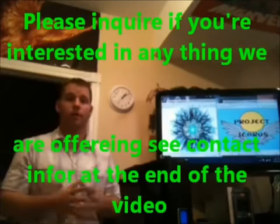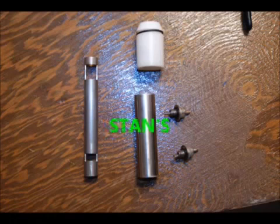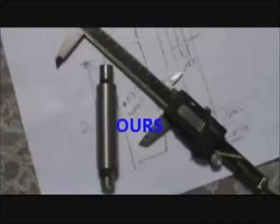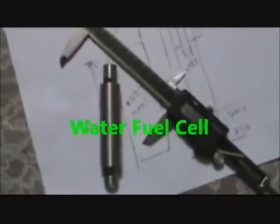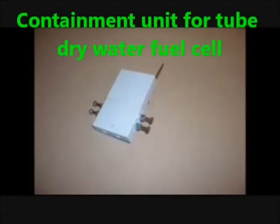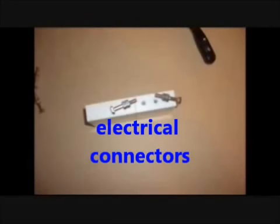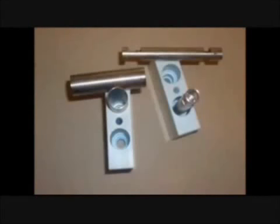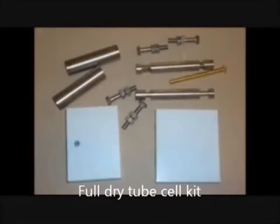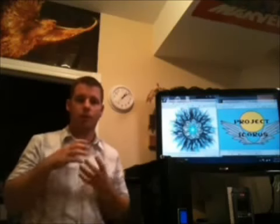Max has actually designed a 2 dry cell tube version of what Stanley had done. So Max has actually made a really neat version, so that way it's very compact. It looks great. I think it looks awesome.